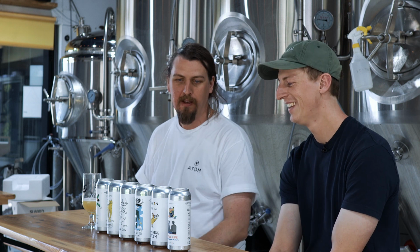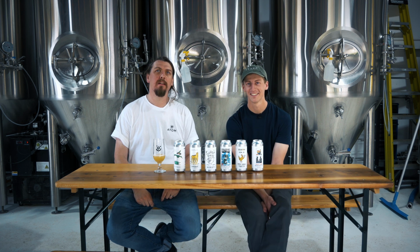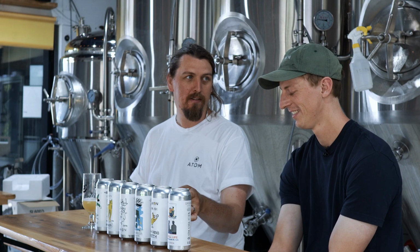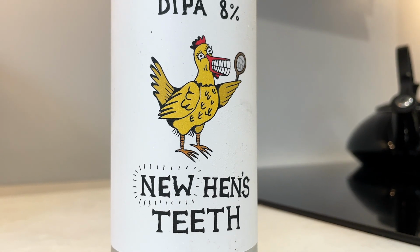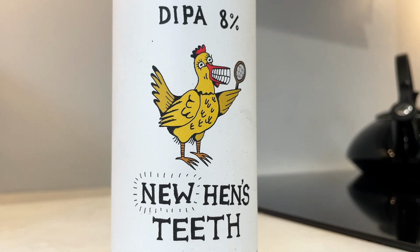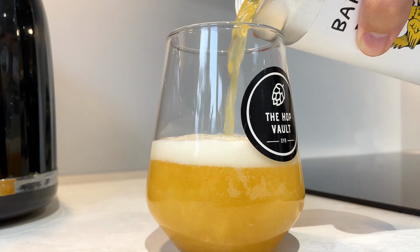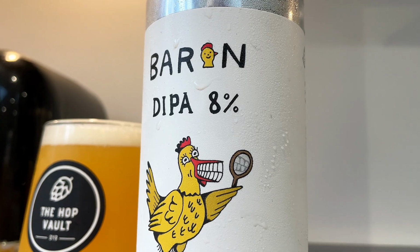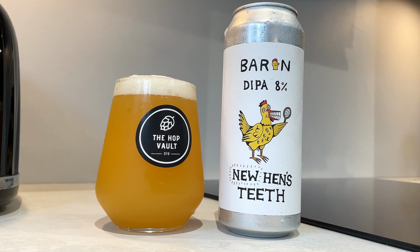We'd have New Hen's Teeth. I've got some if you want to buy some off us. Oh yeah, and we'll come back to that. New Hen's Teeth. Am I right in saying there was already Hen's Teeth before that? Yeah, Hen's Teeth was one of the first double IPAs. I think it was the most well received double IPA I did last year. I got a lot of people saying, "Please do Hen's Teeth again." So I did New Hen's Teeth. So it's not actually as rare as it sounds, like it should be called Hen's Teeth.